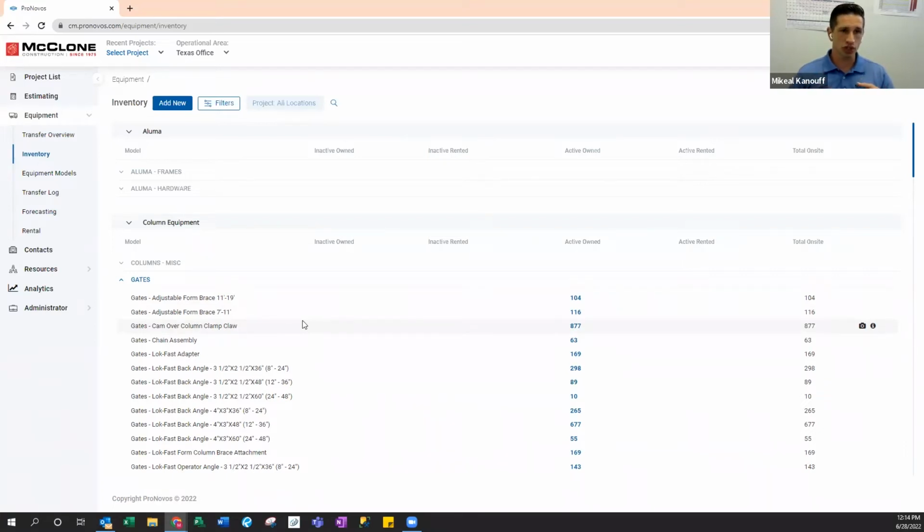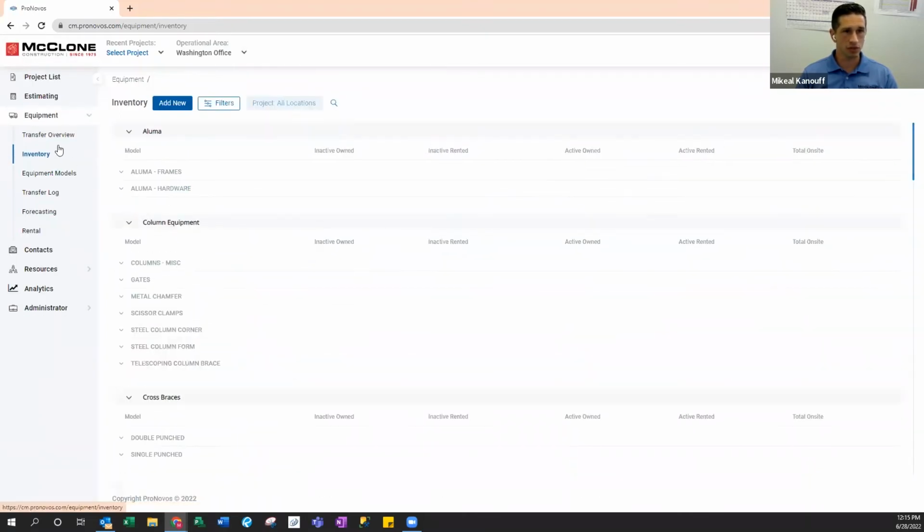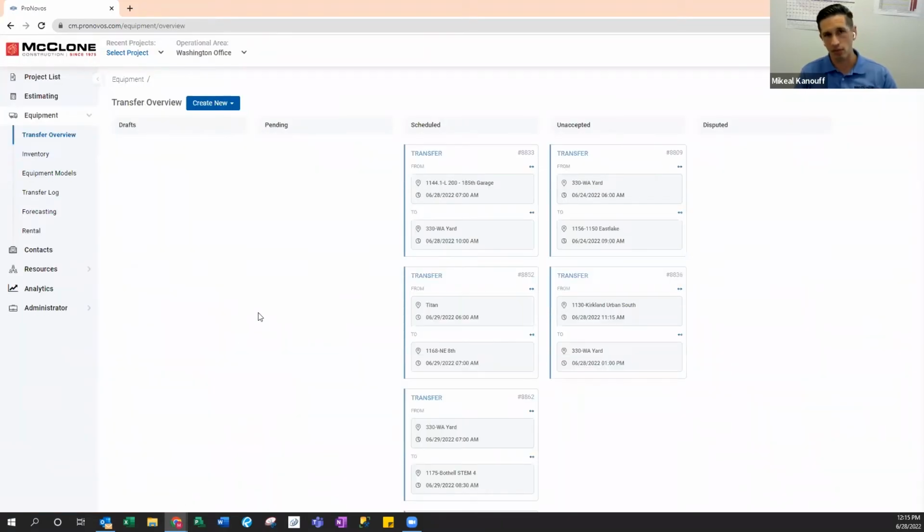It's a huge portion of the equipment workflow, and making sure that when we plan out our jobs, we've got everything that we need. It's really a big deal. I'm going to jump into the Washington office real quick. I was using this one as a good example for how the transfers work.